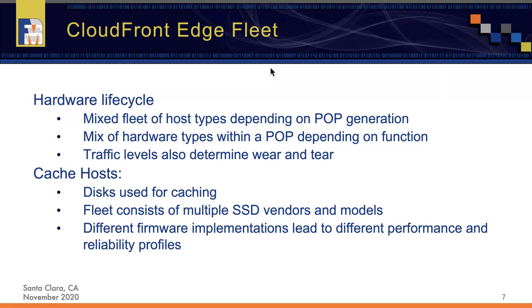Our caching application, as Chaitanya explained, depends on SSD storage. Since most of our content is served out of disk, the latency introduced by the hardware has a direct impact on how long it takes for the viewer to receive the content. Moreover, some workloads require more writes to the disk. This will also have an impact on the life of the SSD.